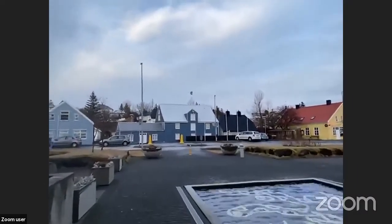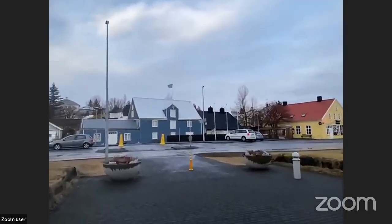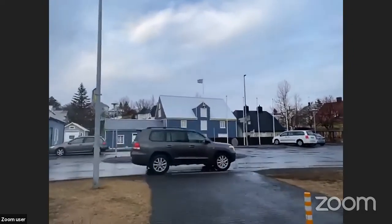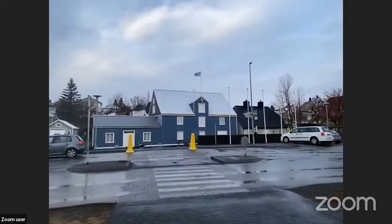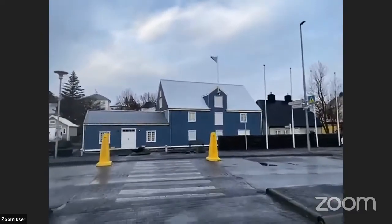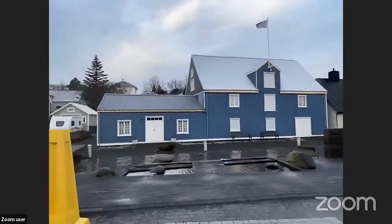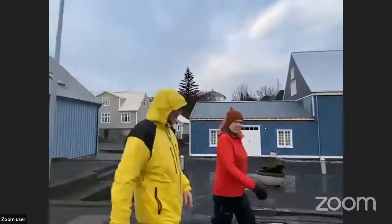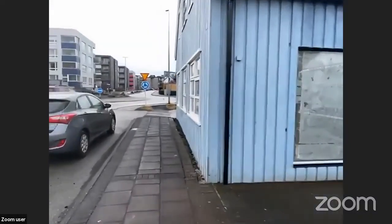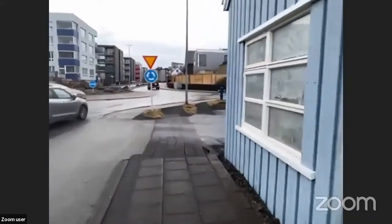Maybe when you look at the rooftops of many of the houses, you may notice that you don't see any chimneys. There are chimneys on the older houses, but many of them have been taken down, because in Iceland we have the privilege of having the geothermal energy to heat our houses. So most of the houses in Iceland, about 90%, are heated with renewable geothermal energy.